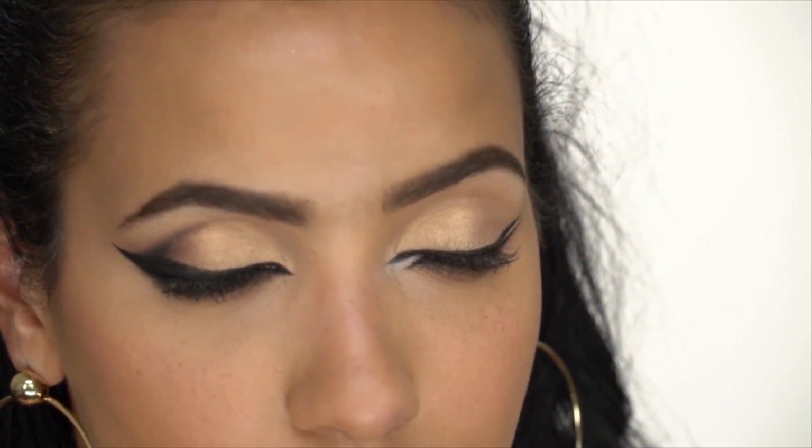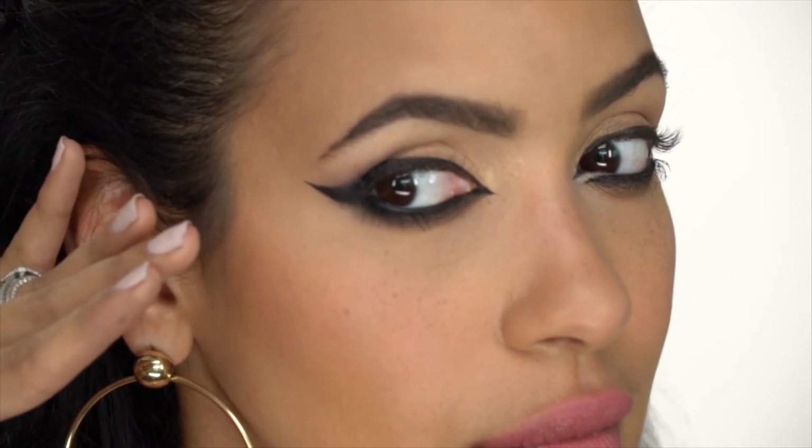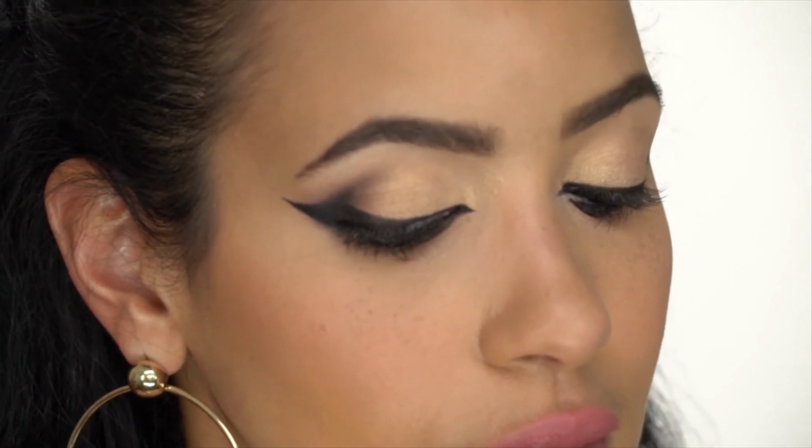But I want you guys to go ahead and compare both of her eyes. Now she's gonna look right into the camera. You can see both the eyes. One basically opens up the eyes and gives a very floated effect with the double wing and everything. And then the other one, the eyes are still looking bigger. It's not like one looks smaller than the other.